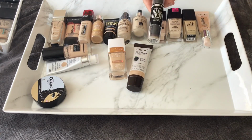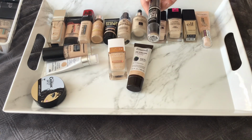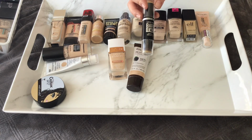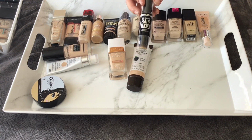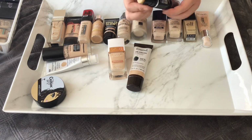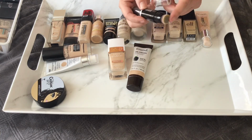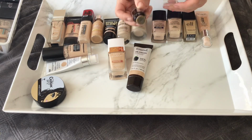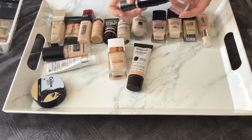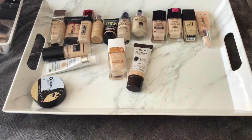The Hard Candy Bare It All Stick Foundation. I don't remember loving this, and I honestly can't remember the last time I reached for it. It has the foundation on one side, and then on the other side it has a little blending sponge, which obviously I tried but wasn't crazy about, so I'm going to pass it along as well.